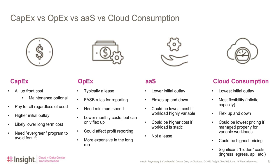You colloquially say you swipe your credit card and buy only what you need. It has the most flexibility. It flexes up, flexes down, and if you're flexing up, it has infinite capacity. You can never run out of cloud space, supposedly. You do have the ability to flex up and flex down.